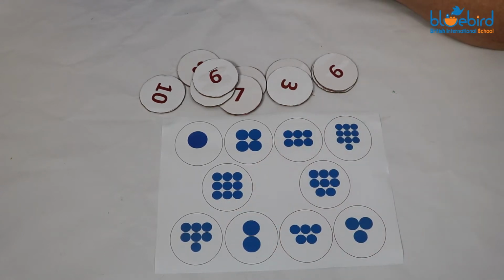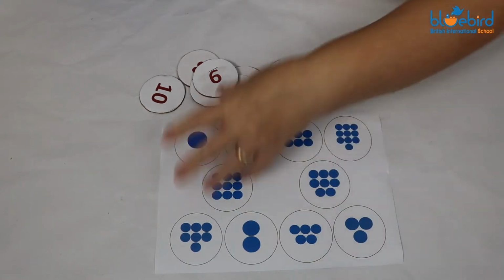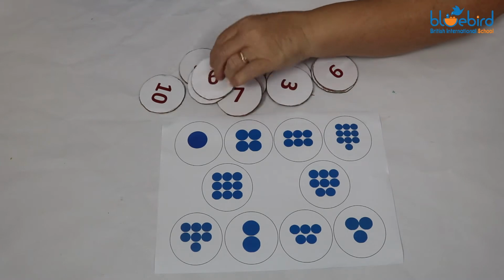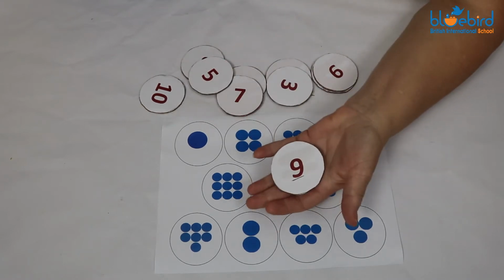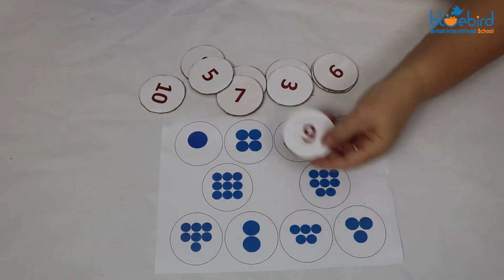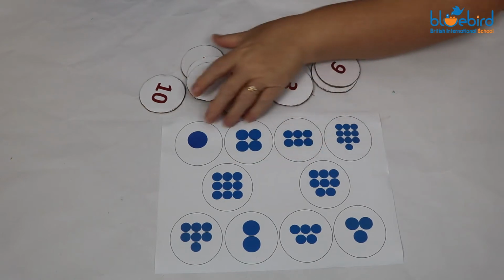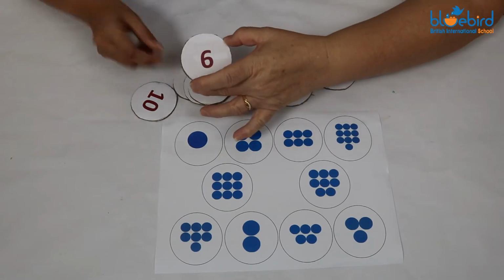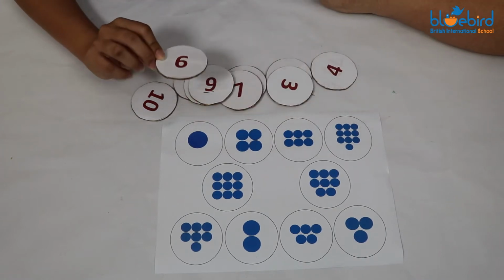But the numbers 1 to 10 have been mixed in the circles. Teacher Meryl has to look at the number on the coin that you got and see if she can get the right amount of dots with it. Let's see if she can do it. Teacher Meryl, can you start with 6? Can you find 6 dots?